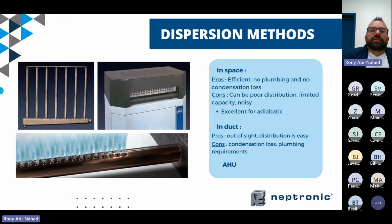So on the dispersion methods, what I showed you up to now is either the isothermal, where you boil your steam, or the adiabatic. But on the dispersion side, you also have two options. Either you get a blower pack, so you blow directly in the space, or you put it in a duct or air handling unit. It's really rare that I see big applications with blower packs. Some of them, yes, you will see here and there, but mostly people will use duct or air handling unit.